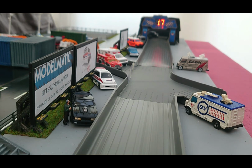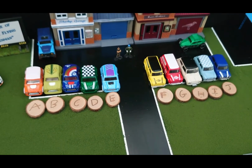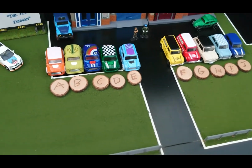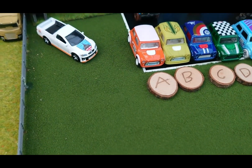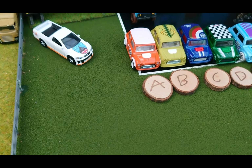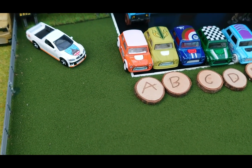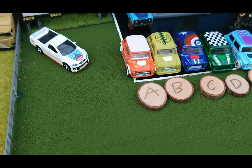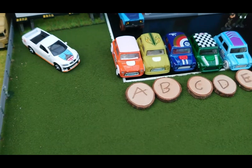That concludes the filming of the testing. We'll now do an overview. Right, Flying Fenman's here with me, and we're just going to go over the results and who the drivers are. Starting with car A. The driver for this one is Cuboid from 4Cubed Racing, based in the UK. This is a British horsepower Morris Mini with an orange and white roof with a weight of 43 grams. It was 2.3 on the left, 2.1 on the right, with an average of 2.2.